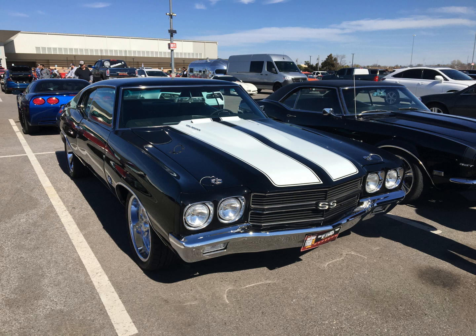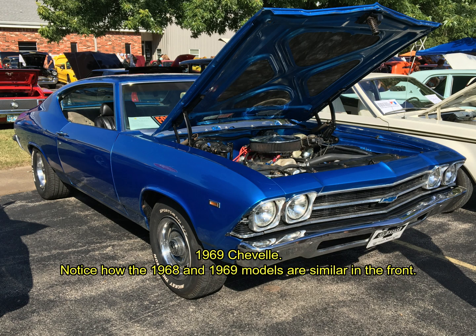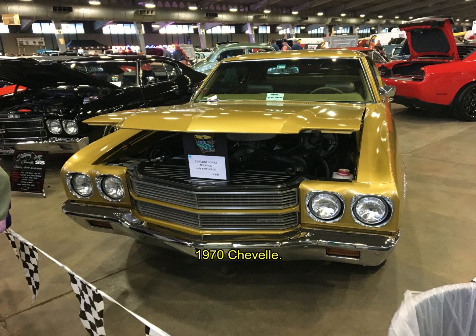Now, going back to the 1970 model, remember this design, the way they have the 4 headlights, was a 1-year design. So if you see this design in the front, you know it's got to be a 70 model. If you look around the edges where the fenders and the front end meet, you'll notice that's a little bit smoother than it is on the 1968 and 1969 Chevelles. And we'll flip back and forth between a couple of 69 images and 70 images so you can notice the difference.